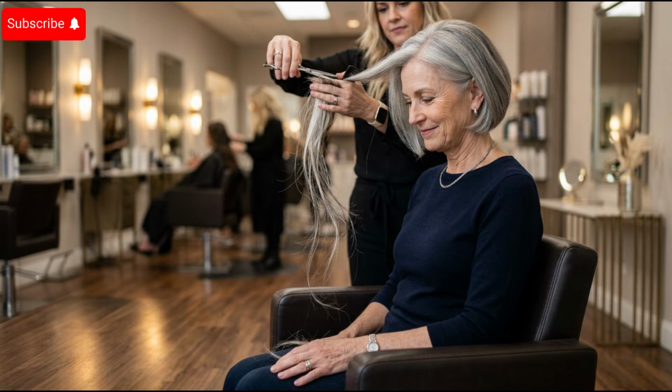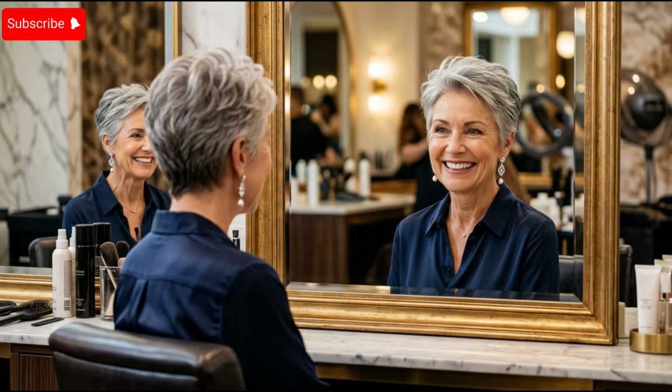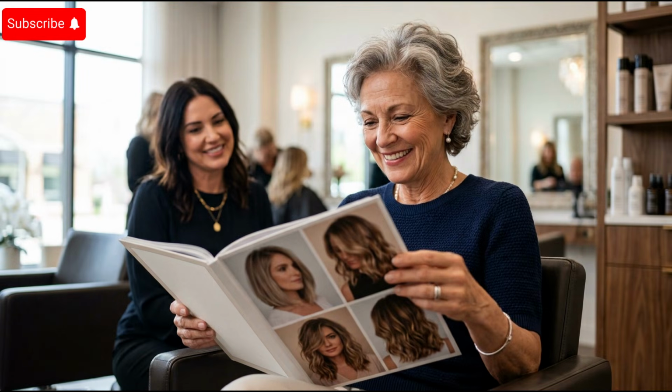There's an emotional layer to this one worth naming honestly. Cutting off length you've carried for decades can feel like shedding a version of yourself you were hiding behind. Most women describe the opposite of loss here. They describe finally feeling seen rather than covered up. Now, maybe you're not ready to go that short, and there's a cut for that too.